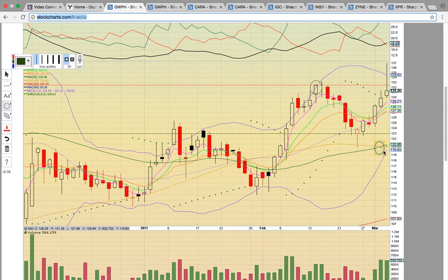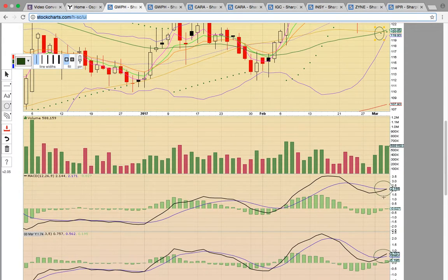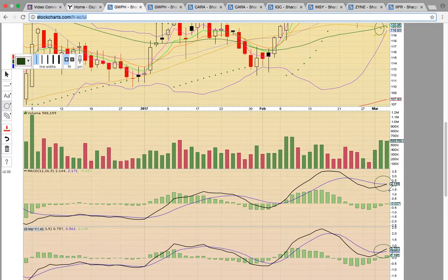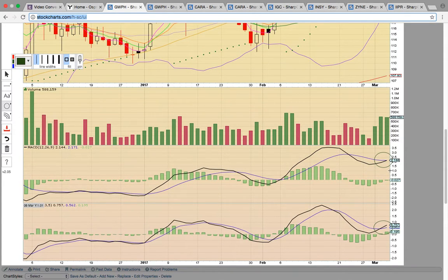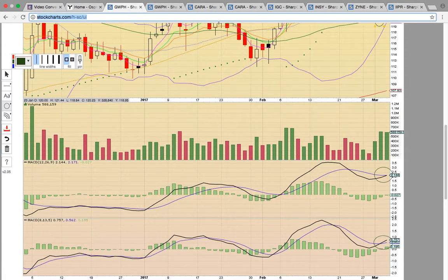If you notice here, there's a parabolic SAR bullish flip. There's some nice volume going into the end of the week. MACD is closed pinch here on the 12, 26, and 9. Look for a bullish crossover. And then if you look here at the 8, 13, and 5 on MACD, you'll see there was a bullish crossover last week. And so let's take a look at the weekly chart.